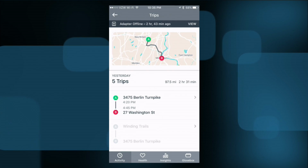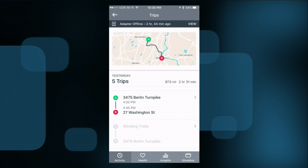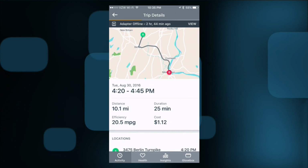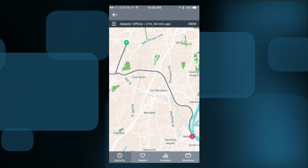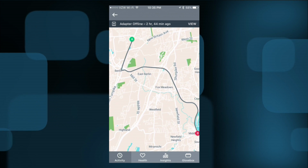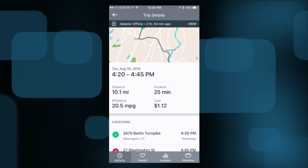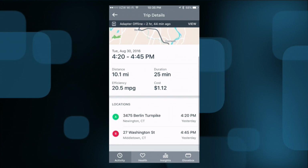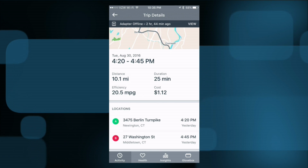So when you drill into any day, you can see exactly how many miles you drove throughout the course of that day, or I can select an individual trip here, like we'll do for this one. You get a nice map here of where the car went. You can even drill in deeper here and get an idea as to exactly what streets were traversed in the course of that journey. You get a time and date stamp, the distance traveled, duration, efficiency in miles per gallon. I believe you can also tune this into liters and kilometers if you wish.